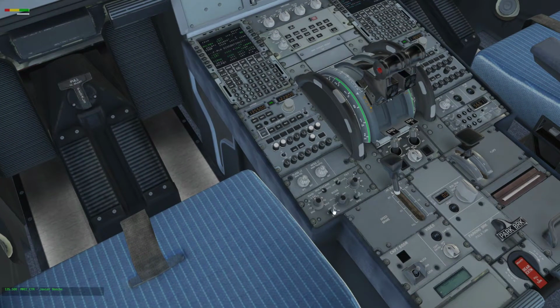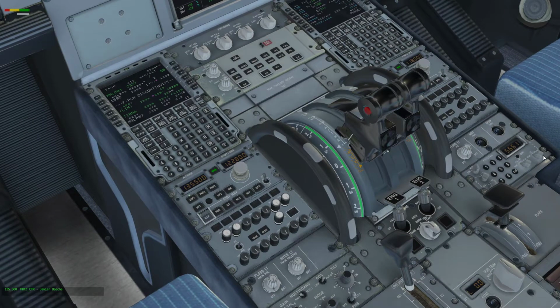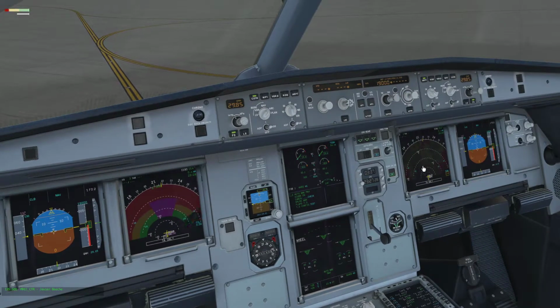Go ahead and get the radar on. I know there's some storms in the area, so definitely want to be on the lookout. So I'll have radar on the left side and we'll have terrain on the right.